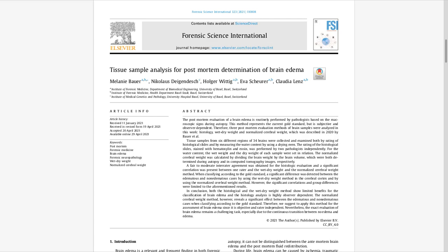Today, well, it's a little bit of a morbid topic, I suppose, but we're diving into the world of forensic medicine and trying to figure out how experts can tell if someone had brain edema, swelling of the brain, after they've already passed away. So we're talking post-mortem. And we've got a really fascinating study here that dives into the nitty-gritty of how they actually figure that out. So let's jump right in.